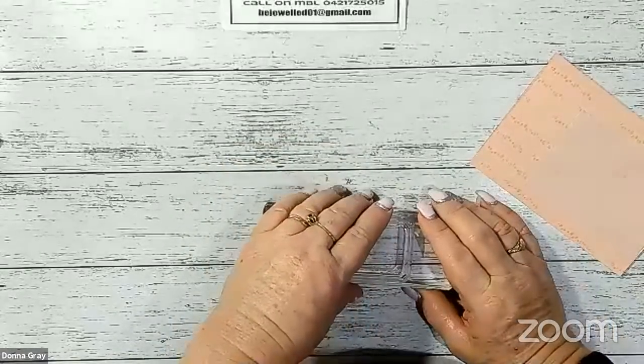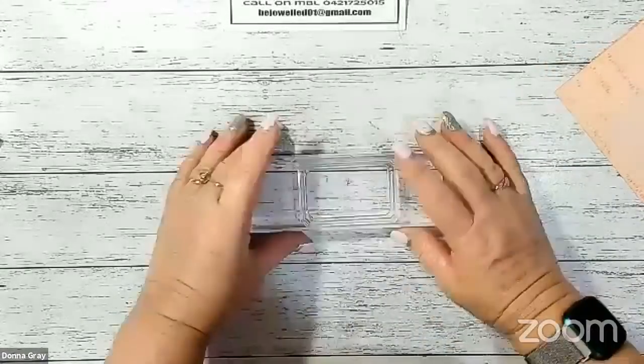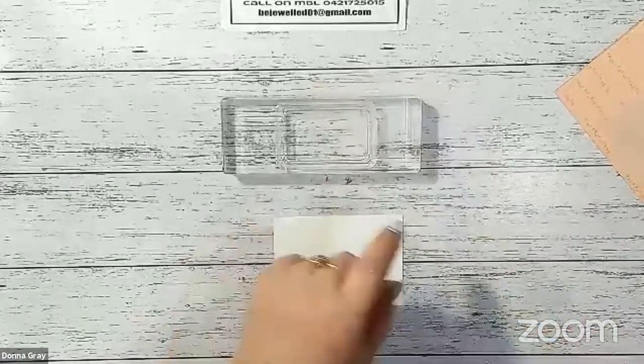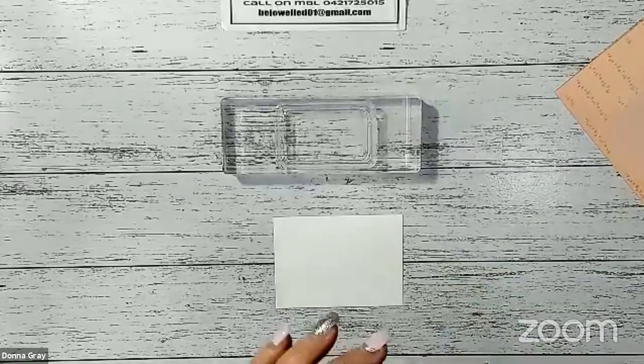All right. So I'm going to stamp that on a piece of Whisper White, which I have here. And I think I'm going to stamp that. Let me see. I think I'm going to stamp it with Crumb Cake.